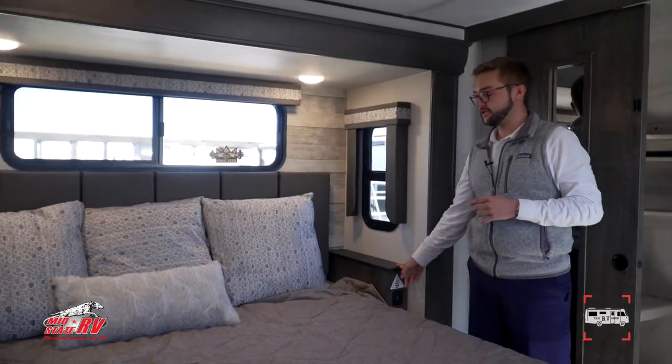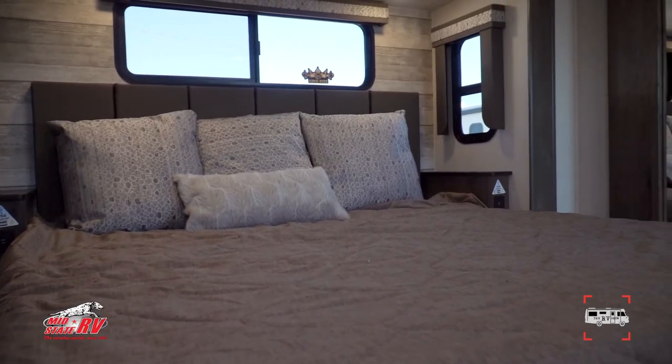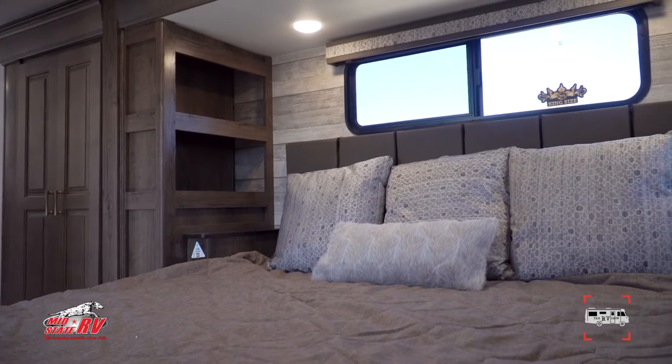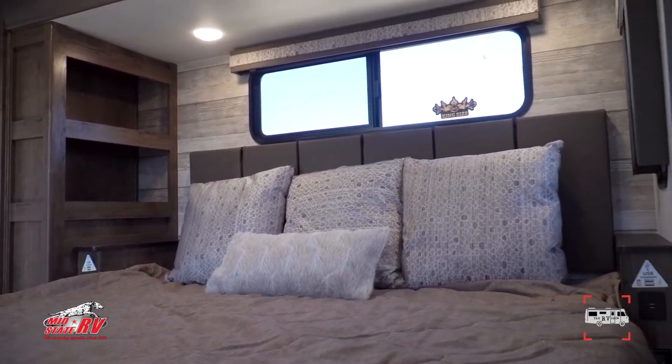You do have USB chargers and outlets on both sides of your bed. Don't forget about the padded headboard. Padded headboard, guys. We know you got those crazy sleepers that roll and turn and toss and turn. You're not going to knock yourself out.